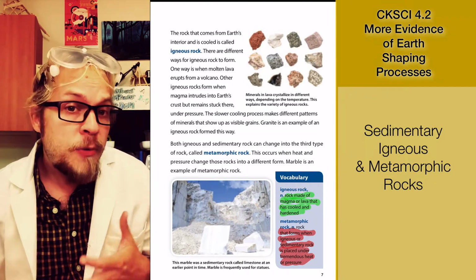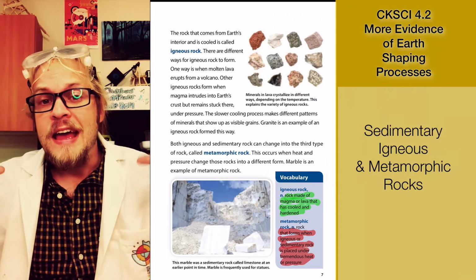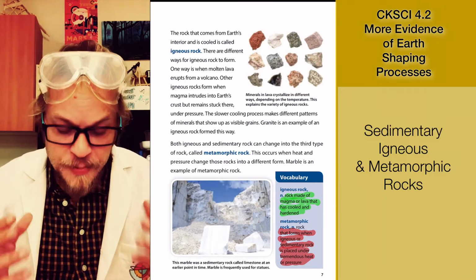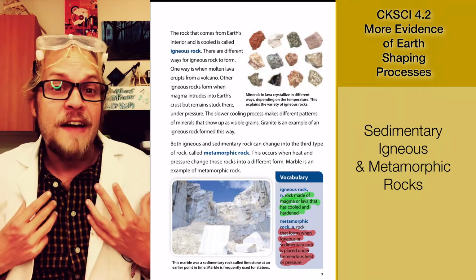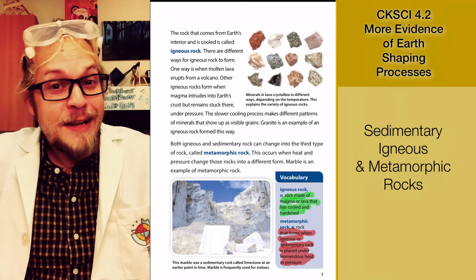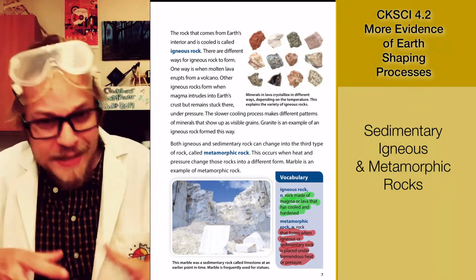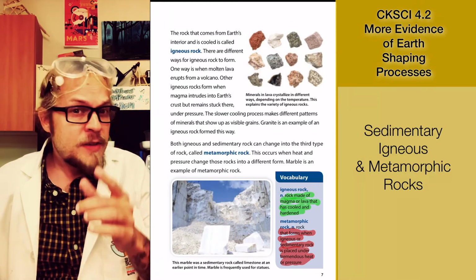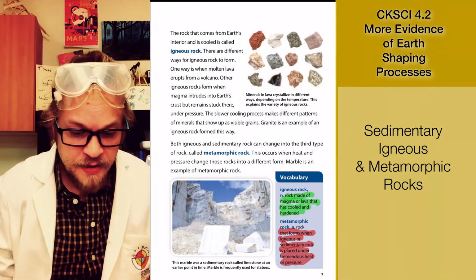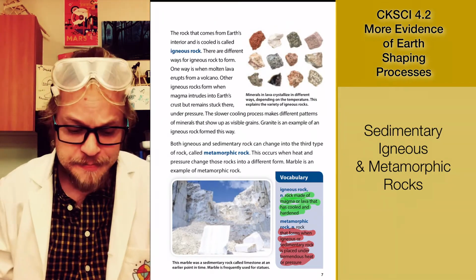If you have marble counters at home or granite, these are examples of metamorphic rock. They have gone through a metamorphosis or have changed, kind of like a butterfly in a cocoon, but a rock, and billions of years of people pressing down on them. Also how you get diamonds. But without further ado, let's read on to this page.